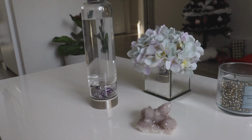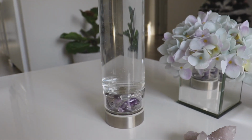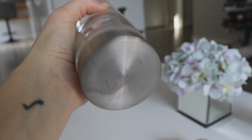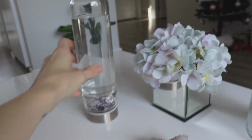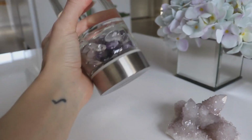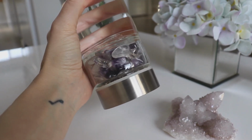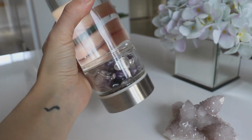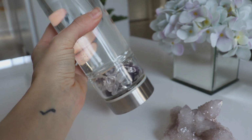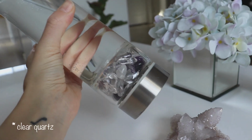And the last thing that I want to show you guys today is this water bottle that I recently got, and it is from a brand called Gemstone Well. So this water bottle I purchased from Amazon, and I got it because you can put little crystals in the bottom of it. The little bottom piece, the silver piece, unscrews, and then there's a separate glass chamber in the bottom, and you can put crystals, and these are the ones that came with it. When you order it, it will have options that you can choose from. So there's rose quartz, and there's amethyst, which is this one. This one's amethyst and rose quartz.